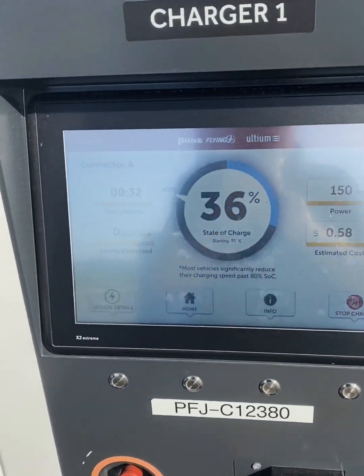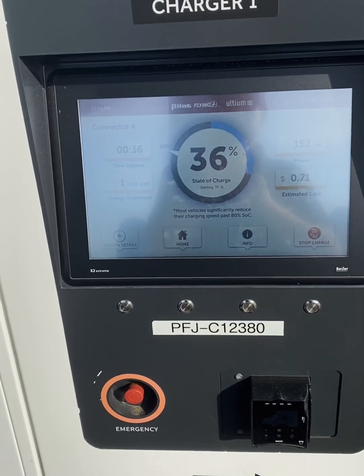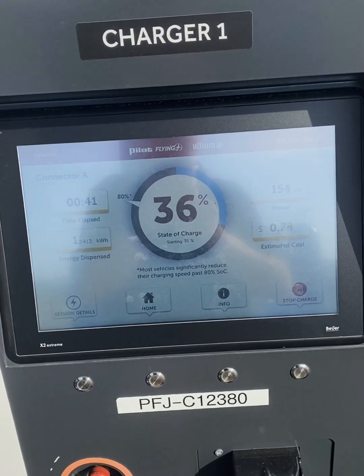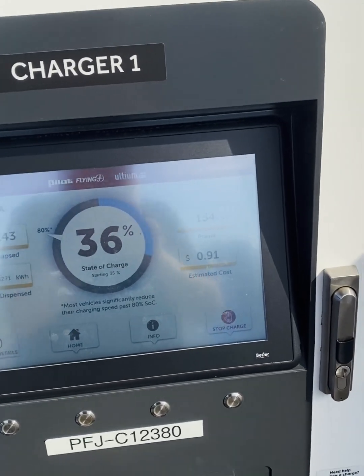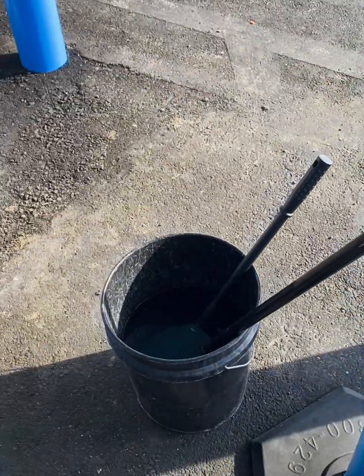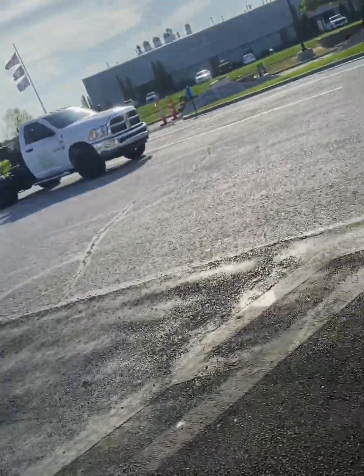All right, we are charging here at the Flying J. I'll take a walk around and show you. I got here at a little higher state of charge, it's 36, but I'm pulling 154, so that's good. Let me show you the station. I was able to just plug in and start charging. And look, we have a windshield washer. Trash cans are over there, so that I can wash the window.